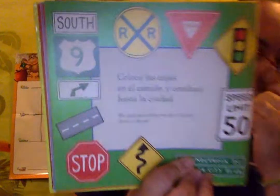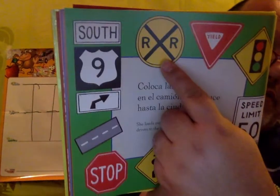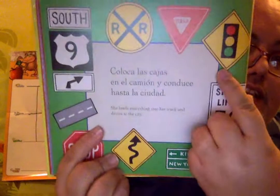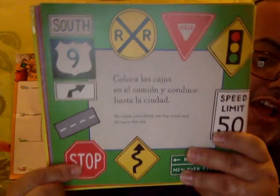And look at all the traffic signs. Interesting, right? The different shapes we have. We have circle. We have triangle. We have a diamond, a square, a rectangle, an octagon. Wow. Got a lot of things in this book, huh?